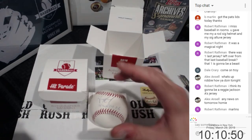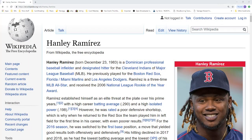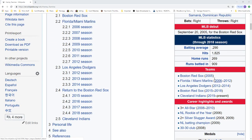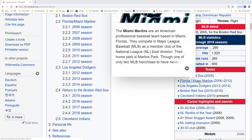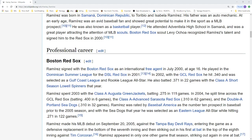So his NL Rookie of the Year, this is interesting with him. So I'll flip this up real quick. Where's he at? There we go. Here we'll go around the screen. So here's Hanley right here. He was a Red Sox his rookie year in 05, but the Red Sox, of course, are American League. So his rookie of the year was with the Marlins in 06. So this actually does go to Miami. I'm going to try and find this real quick to make sure we're straight on it.